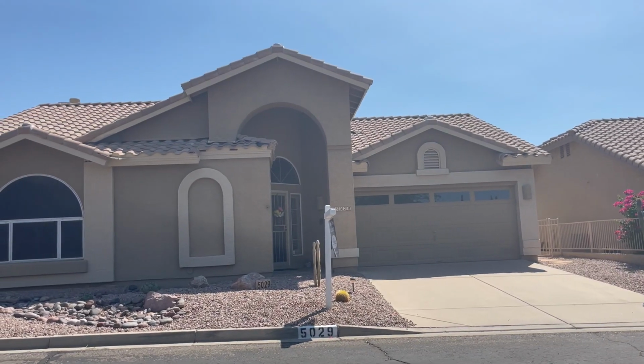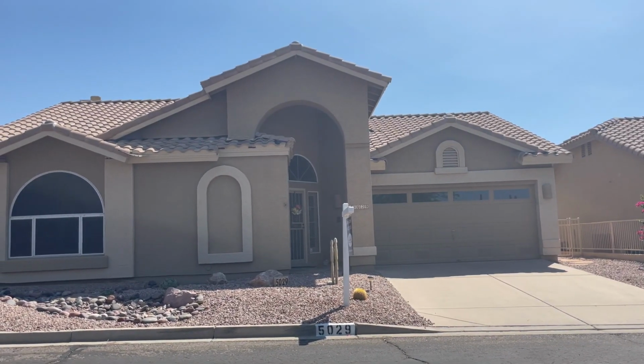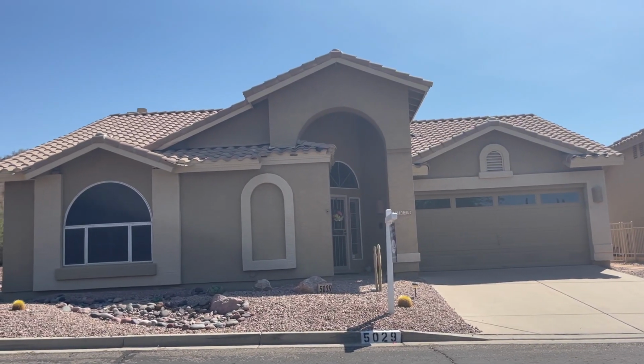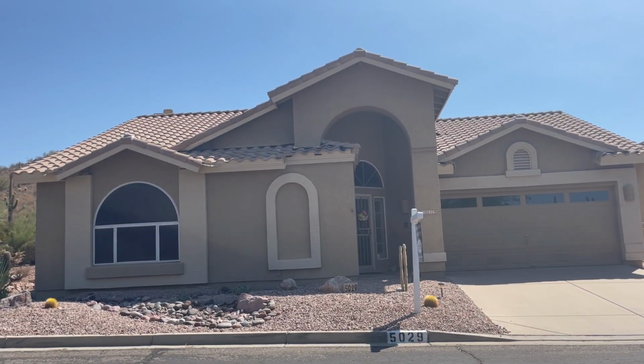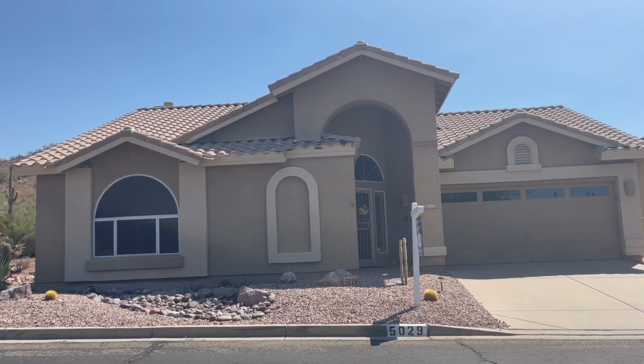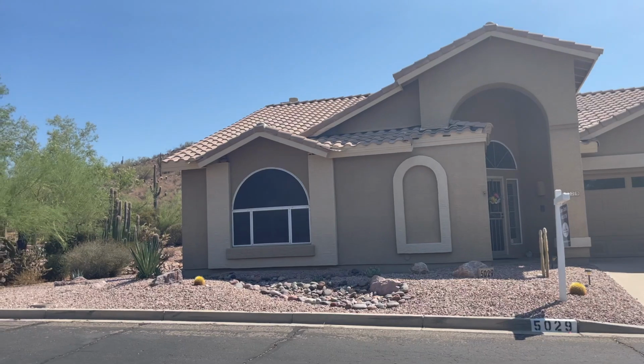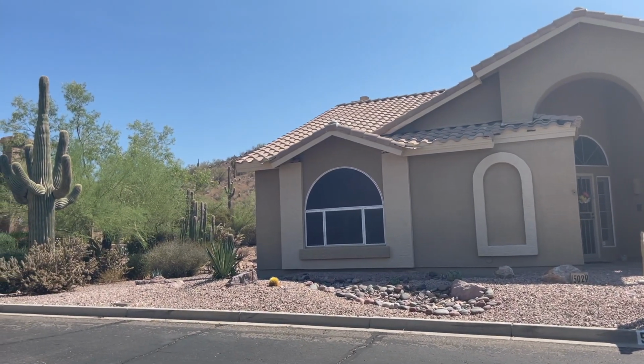The owners were here. He inherited the home from his mother back 7 years ago, and they've been renting it out since. They also live here in MountainBrook Village and plan on staying in MountainBrook Village for themselves. They really like the community, and it is a nice community. I've sold several homes out here over the years.